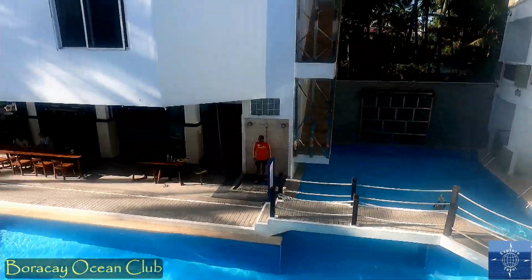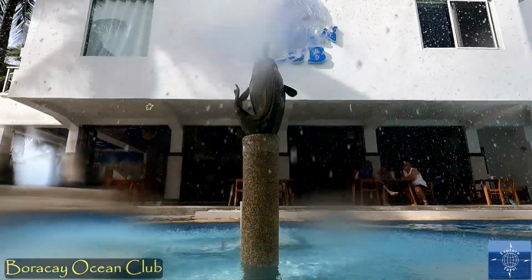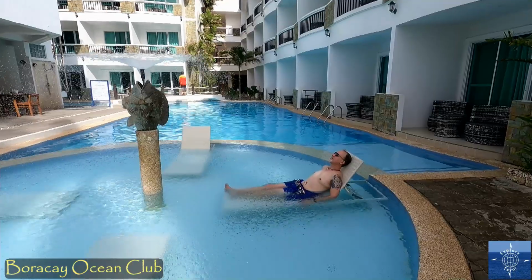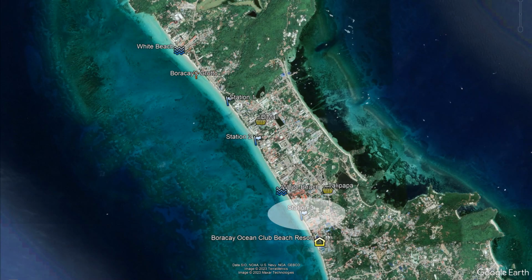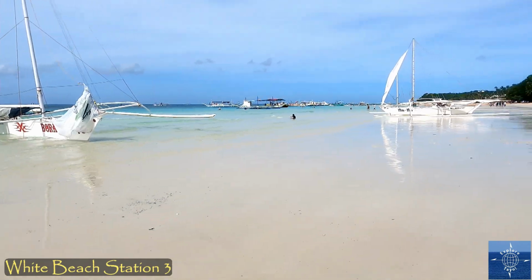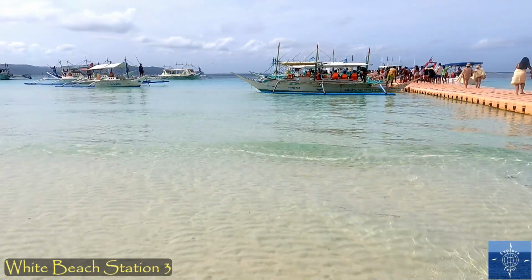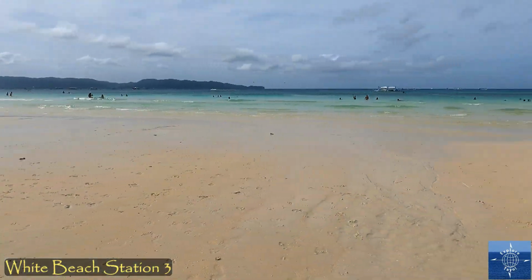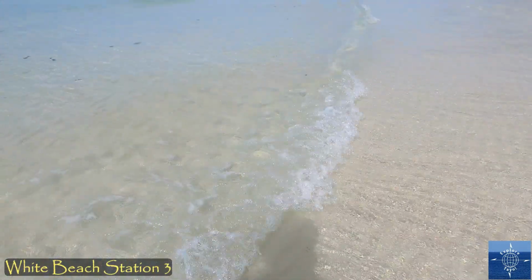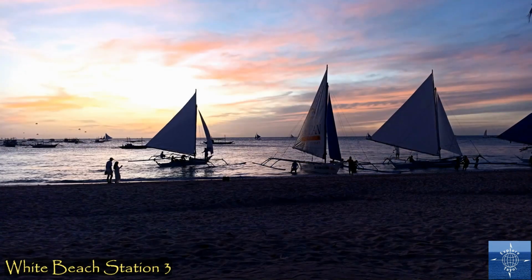Our hotel was right on the beach, with a wonderful fountain pool, perfect for cooling off from the afternoon heat. We stayed in the Station 3 area of Boracay's famous White Beach, a quieter area where outrigger boats are moored offshore. The beach is as beautiful as we remembered it, and the water still crystal clear. The boats provide a magical foreground for Boracay's legendary sunsets.